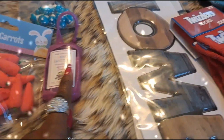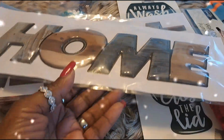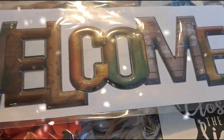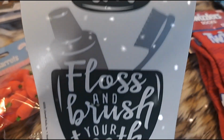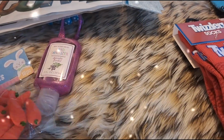All right. Then I picked up this home sign. I don't know if I'm going to put this out. I like the way it looked, but it doesn't necessarily mean that I'm going to put it in my place, but I do like it. So I picked up two. I picked up the welcome one too. Super, super cute. And I picked up this wash hands, flush the toilet, close the lid, floss and brush your teeth sign to put in my son's bathroom when we move.